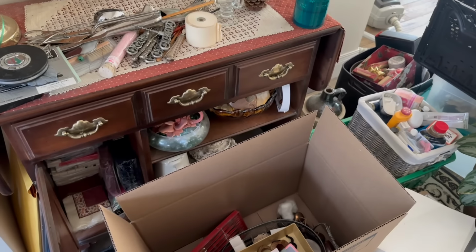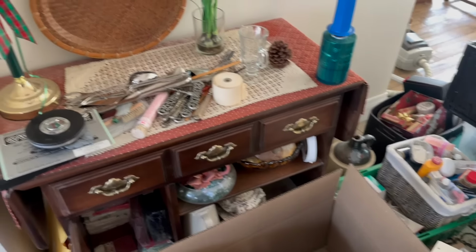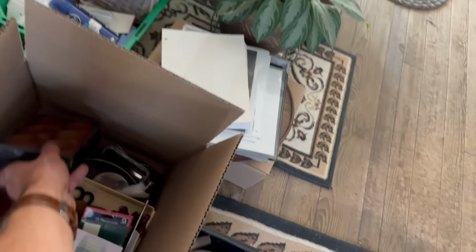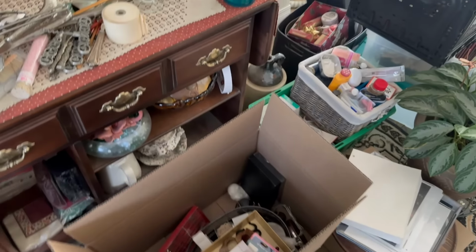Which, if this was a storage locker, somebody would be quite thrilled to find all this stuff I'm finding. So I have to look at it from a different perspective. Emptying out a house, you hope you're going to find a few little treasures along the way, and so far it's not been so bad.